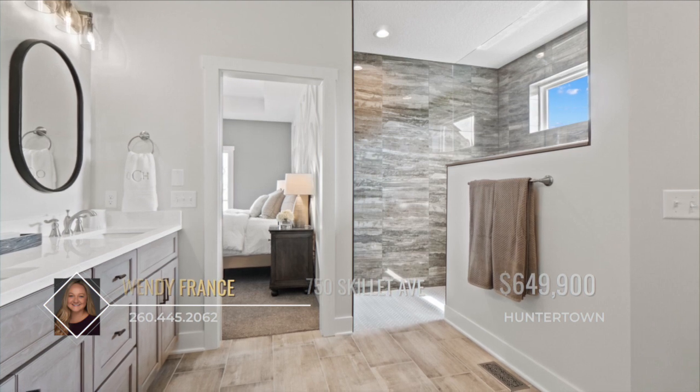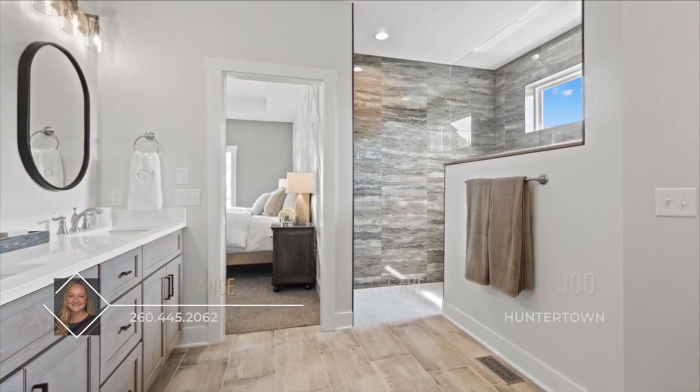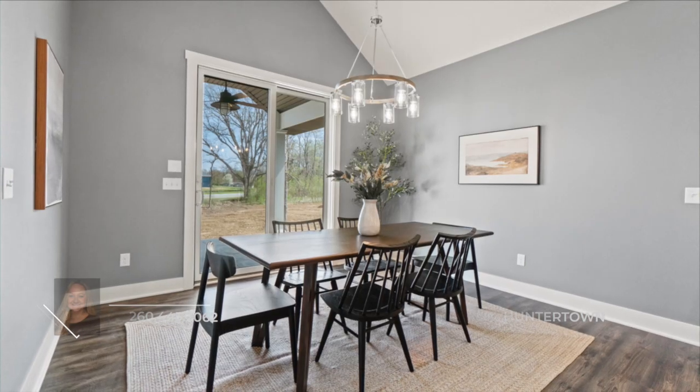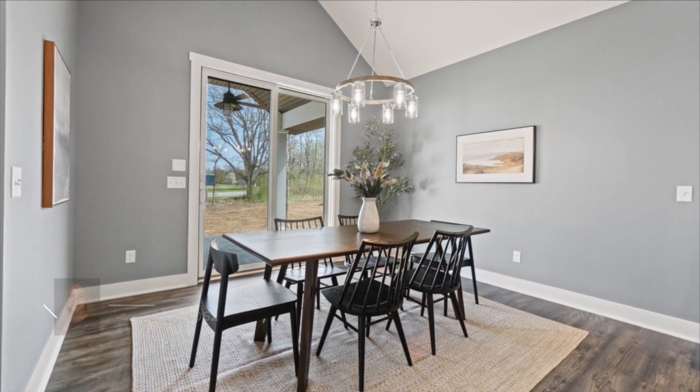This home has great proximity to the Bicentennial Woods hiking trail and the future Pufferbelly Trail extension. Come and experience all this area, and especially this home, has to offer.